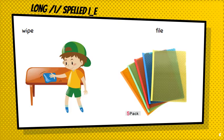Okay, now we move to wipe. You see the boy is wiping away or removing the dust over the surface of the table. So wipe, we mean to remove. Okay, file. You see this plastic material, it can be folded and we put papers in it, so we call it file. And you all use your files to put your sheets in them.